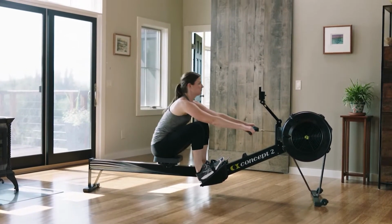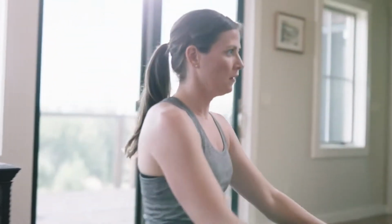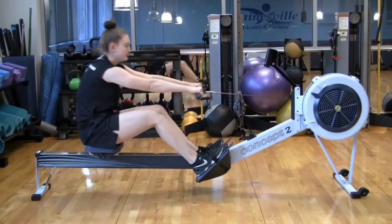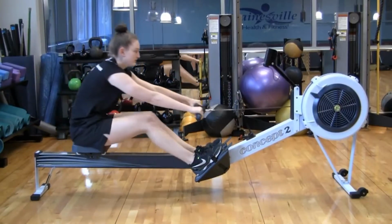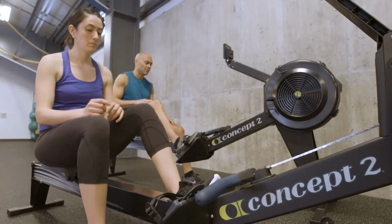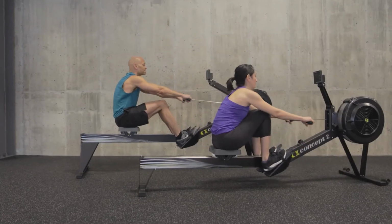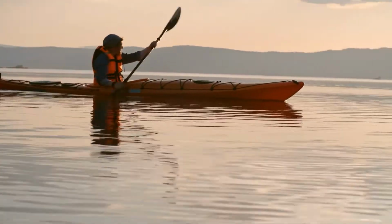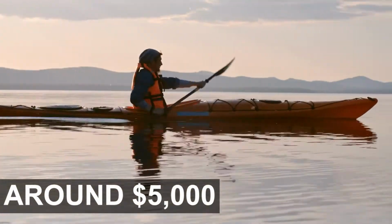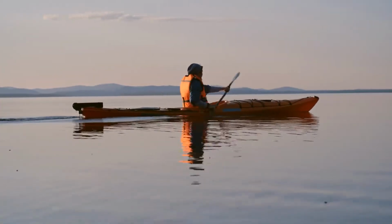Of course, there are used rowing machines out there, but we recommend that you try to stay away from the cheap ones, like the $300 machines, especially if you're looking to use it seriously or want to progress and improve with it. Investing in a good rowing machine will definitely cost you. If you're choosing to row out on water, rowing boats are even more expensive at around $5,000 before tax. Plus, you would need a body of water, which most people don't have easy access to.